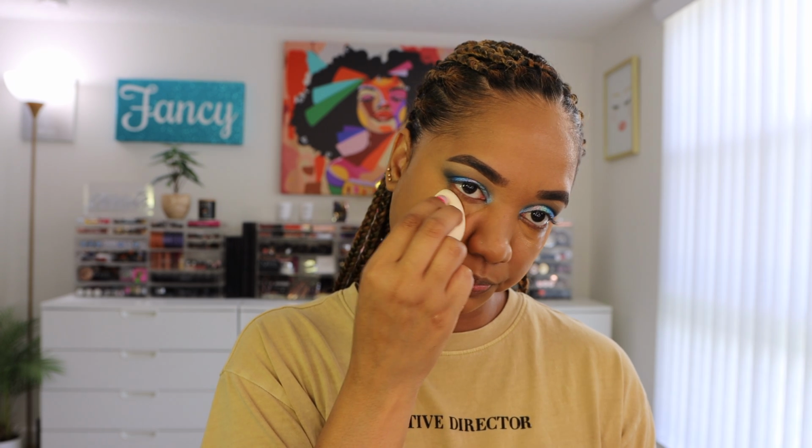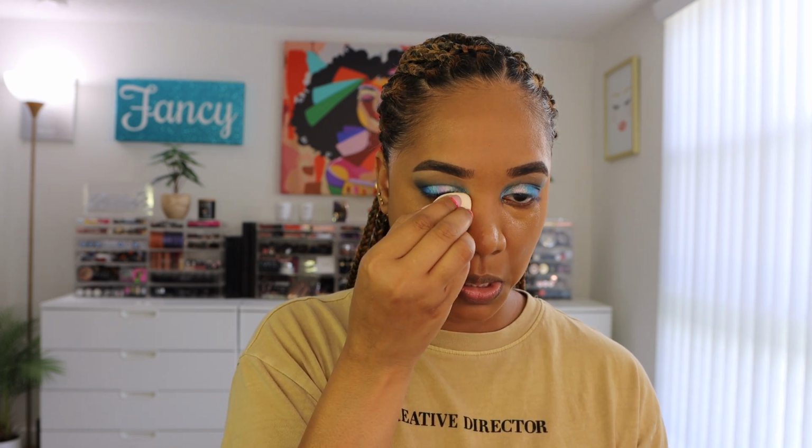I have this e.l.f. Camo Concealer Sponge. You guys should definitely try the sponge out for under your eyes. I love the shape of it. Do you see how it's shaped? And it's smaller, so it's not as big as the regular sponges on the market, like this one, which is from, I keep forgetting the brand.